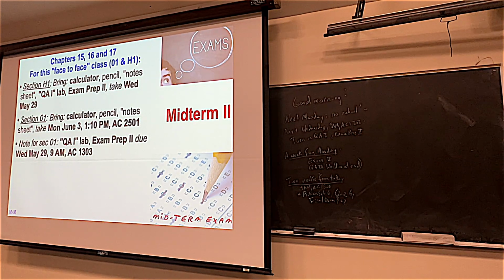And then when we come to the lab on June the 3rd, the first part will be taking the midterm, and the second part will do the QA3 lab, which is very similar to QA1, just with cooler colors, in my opinion. So like QA1, bring your goggles, no open-toed shoes, and that lab you'll turn in at the end of lab. It's not a lab you have to do any calculations for, so you'll turn that in at the end.